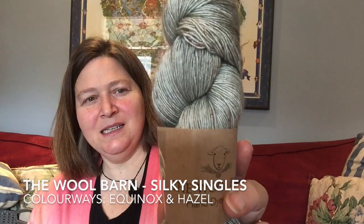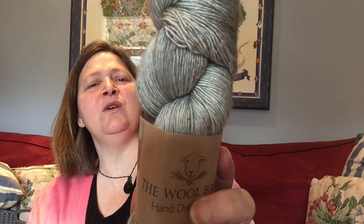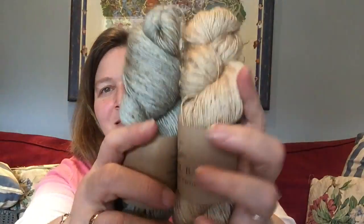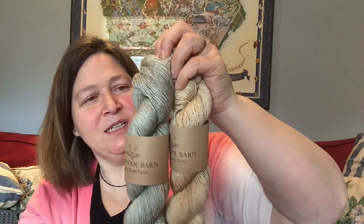The next thing I have from the Wool Barn is their Silky Singles, and this is Equinox. Silky Singles are a single ply, 70% superwash merino, 30% silk, can't do my math now, and 100 grams for 400 meters. So this one is this beautiful bluish color, and the other one I got is Hazel, same yarn, and I am so in love with these two colors together. The Hazel on its own is lovely, the Equinox on its own is lovely, but together they are scrumptious and beautiful and lovely. Sigh. So that's what came in the mailbox this week from Wool Barn.